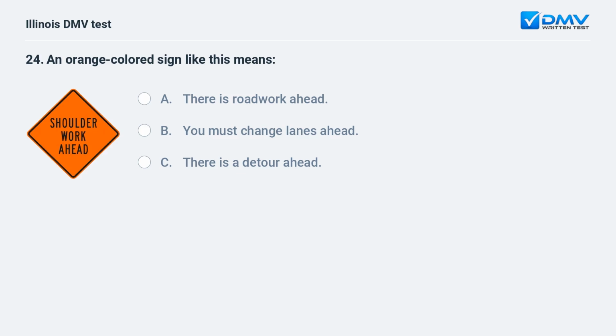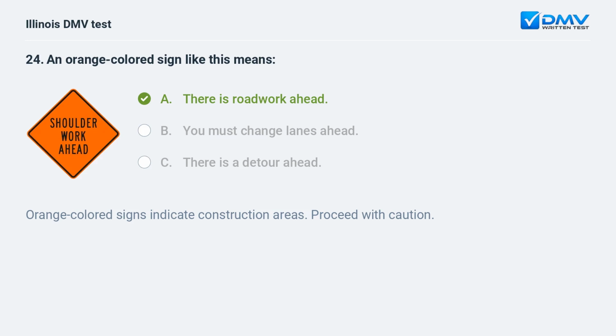An orange-colored sign like this means A. There is roadwork ahead. B. You must change lanes ahead. C. There is a detour ahead. A. There is roadwork ahead. Orange-colored signs indicate construction areas. Proceed with caution.